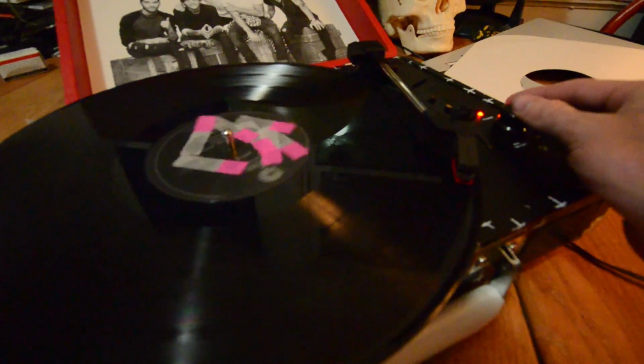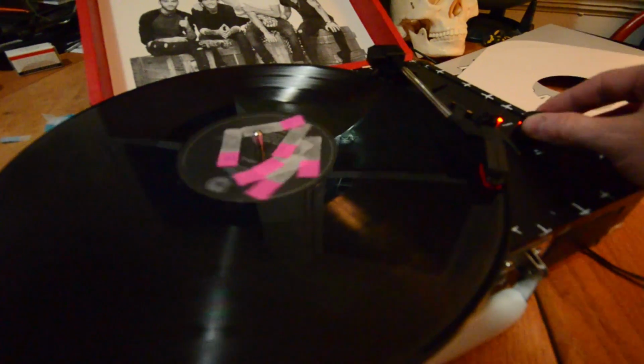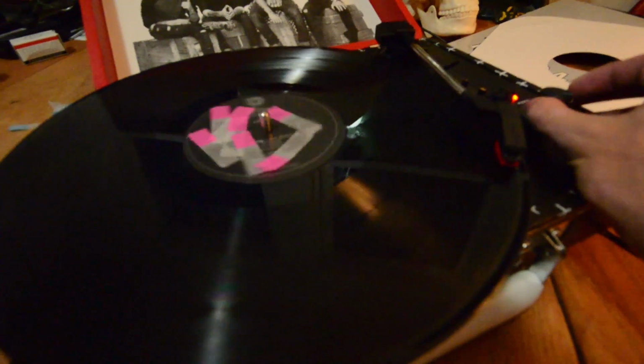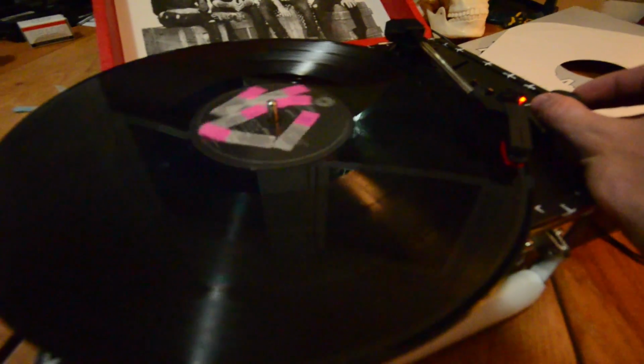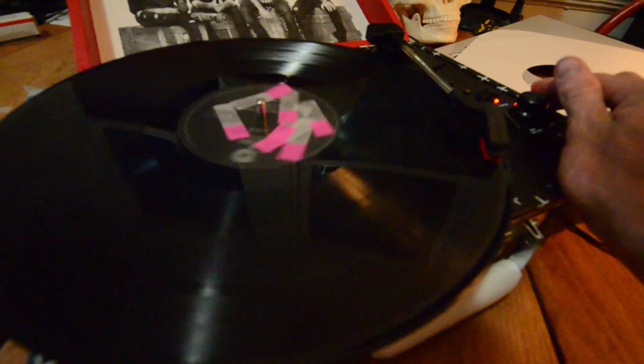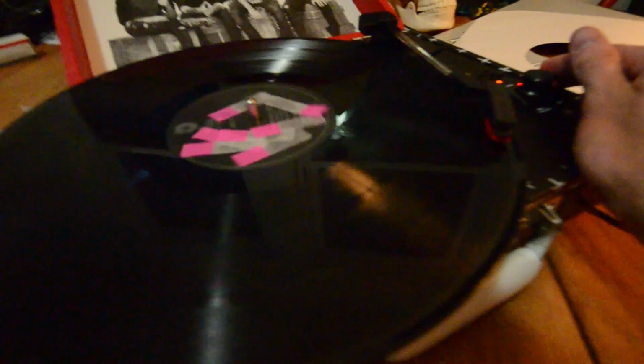I think it actually sounds fine on the Crosley. By the way, this is as loud as it gets. These things really aren't all that loud. So even though it sounds bad on a good turntable, it still sounds as blah as ever on the Crosley.